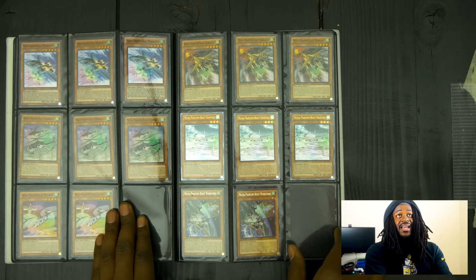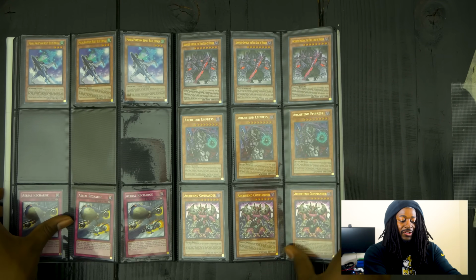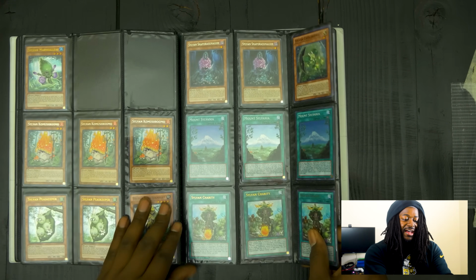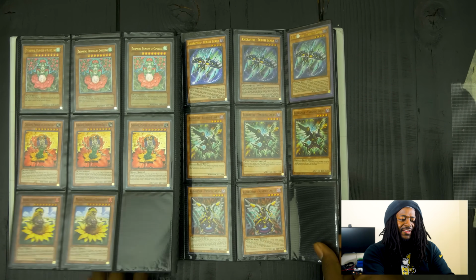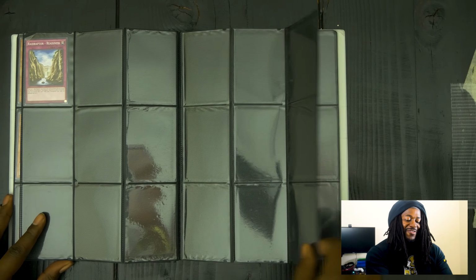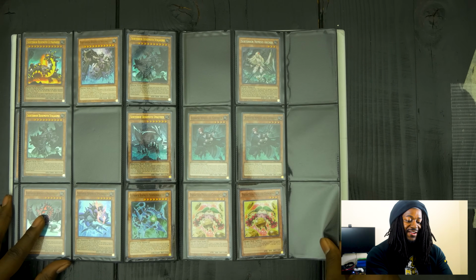I love ABC, I love Fire Fist, I love Shaddoll. You can't get me to pick one because I love Thunder Dragon. I really like Thunder Dragon. I like Orcus. I don't really play an instrument, but I like them all. I like the instrument deck. I don't know. I can't pick a singular favorite deck. There's so many good decks out there.